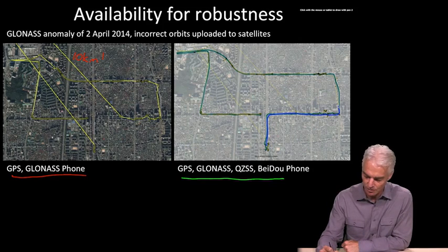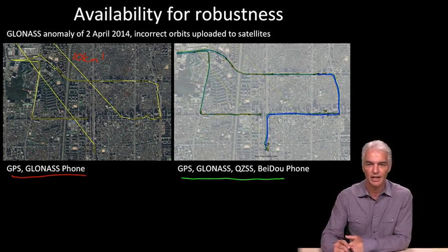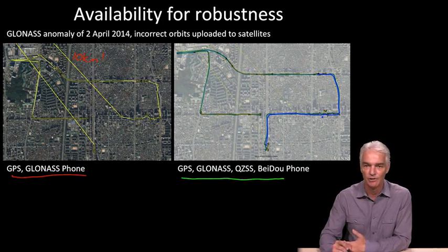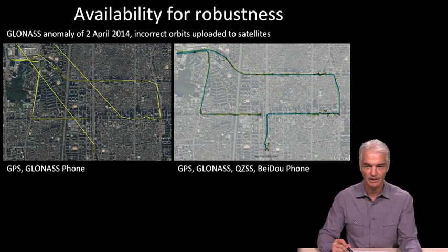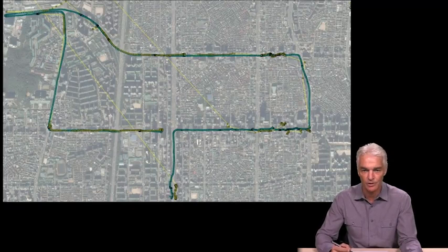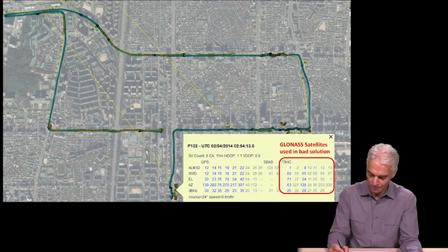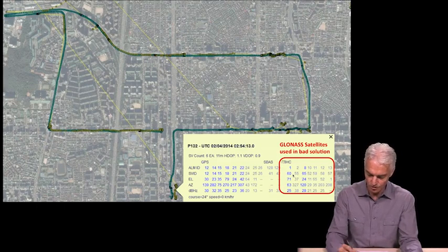This road, by the way, is through an environment very similar to what you just saw in San Francisco. Lots of big buildings. And so you had good accuracy in spite of the fact that you had one of the systems providing errors of the order of kilometers. So how did that happen? Well, if we zoom in on that right-hand picture, it looks like this. The yellow lines are from the GPS GLONASS product, and the blue lines are from the one with GPS GLONASS, QZSS, and Beidou.